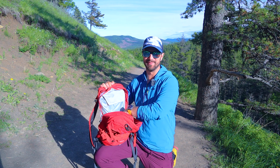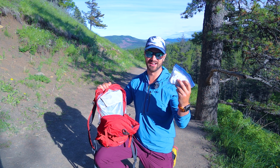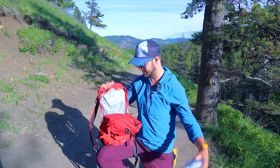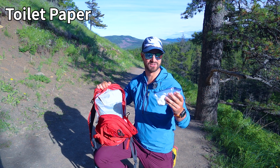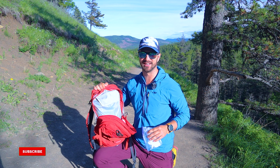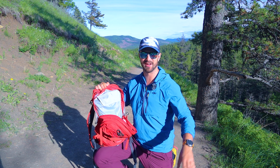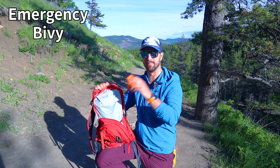In this pouch, I also keep my first aid kit. This is mostly drugs and blister care, nothing super crazy, but just stuff that I've pilfered from other first aid kits. I also keep some toilet paper. You never know when you may have overdosed on Metamucil and it hits you in the middle of a day hike. Usually I'm pretty good about not needing to go on a day hike, but it's always good to keep a little bit around just in case. Also, if you need to blow your nose or someone gets a bloody nose, you just have a little bit of absorbent material there. And I also keep an emergency bivy in there as well.